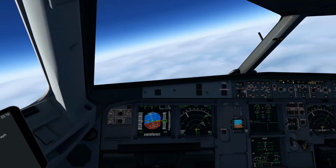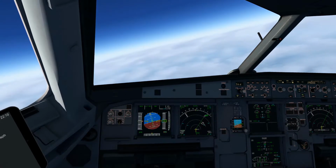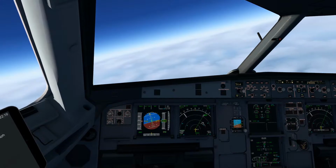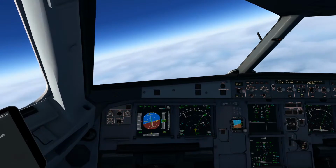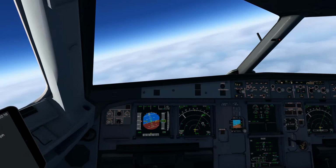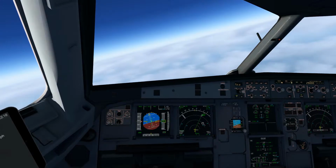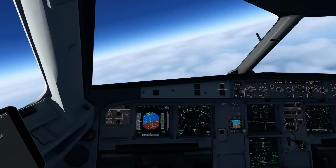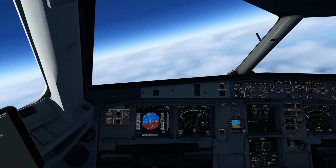So that's pretty cool. And I'm very happy for Marwan and the work that he's done, and that he's finally found a way to publish this aircraft and get some return for the time he invested in the aircraft.